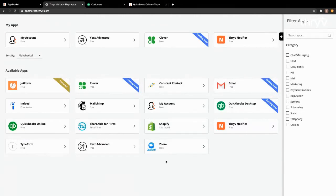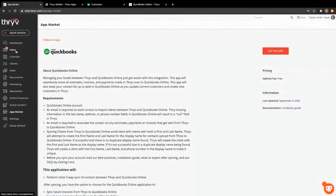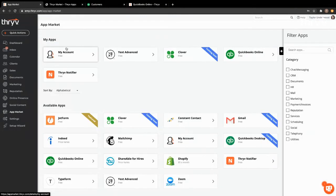So now that I have selected for all of that to sync over, and I've selected clients to sync over, it's automatically working in the background and syncing all of my customers over. And once that sync is finished, I'm going to automatically get an inbox message inside of my Thryv that will let me know when it's done. And now that I have added it to my list of apps, you can see it right here underneath my apps. And so like I said, it's super easy to do.